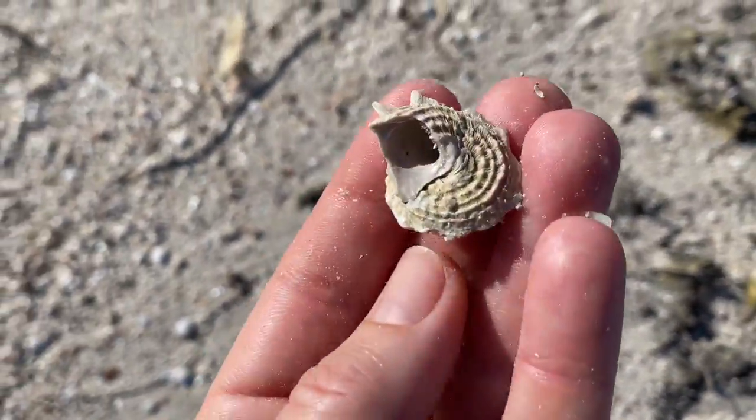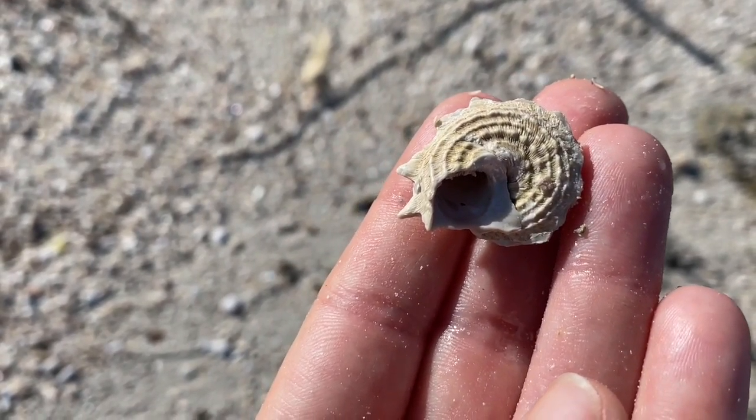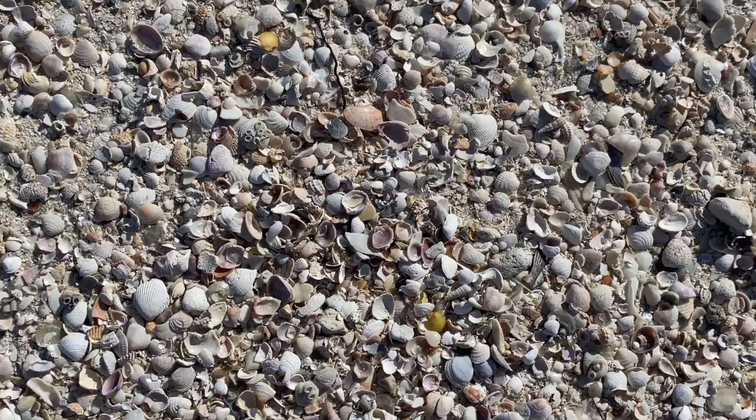Yay, this one's got a little bit of those little spires on it. So that, again, is a long-spined star shell with a couple of those little spines. Not exactly long, but that's okay.